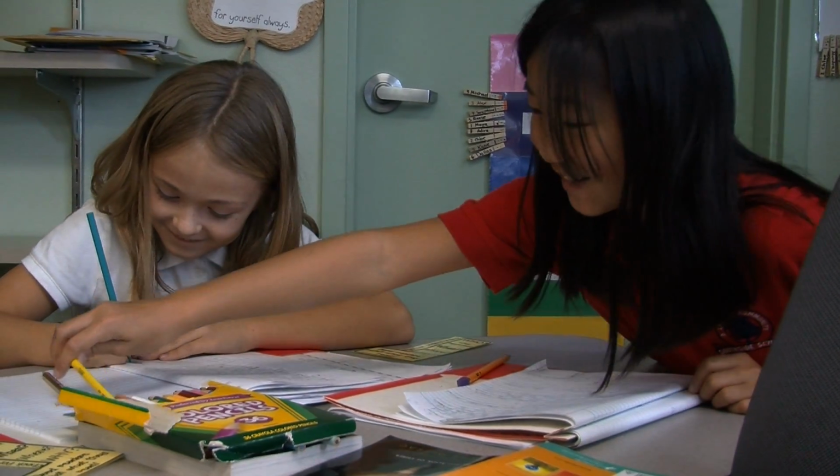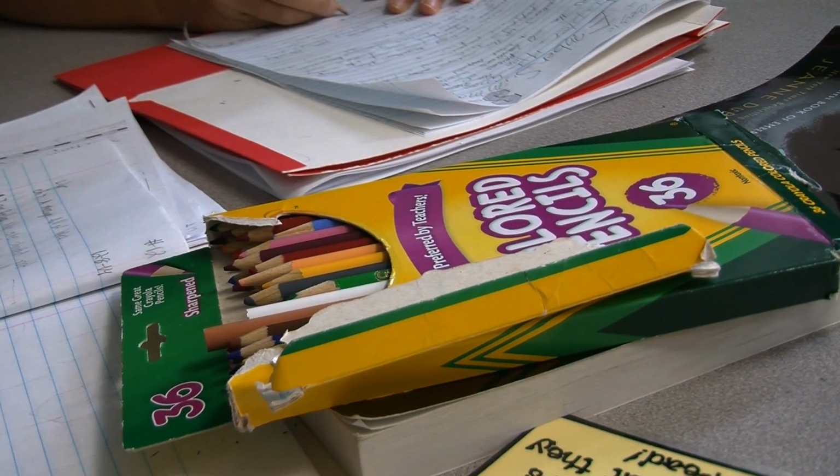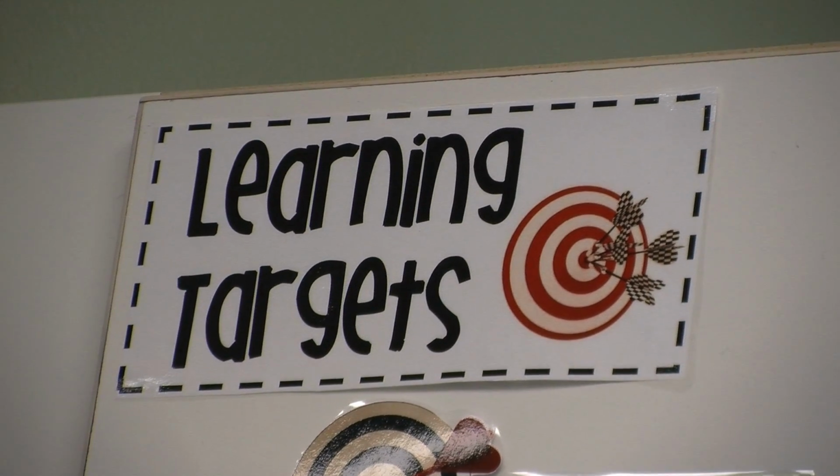I like how she gives us homework, because if you do homework, then you get your practice. And then she makes us read, because reading's always a good thing to do.